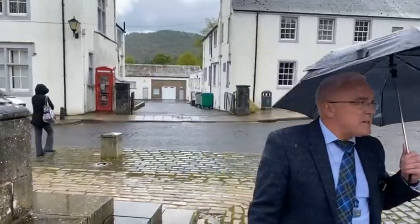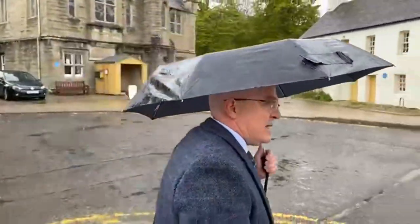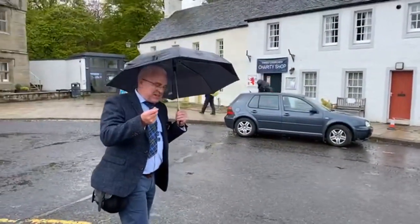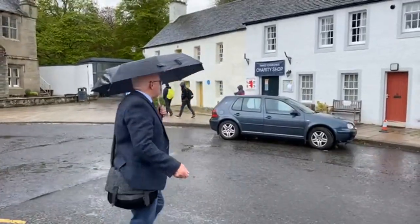So let's walk around this back here first. There's some unique little things here that I just love. And we've got some peat being burned in one of the houses here. You can smell the peat being burned as well.